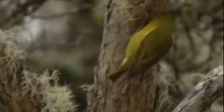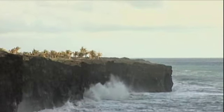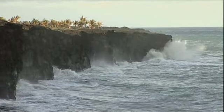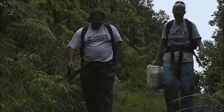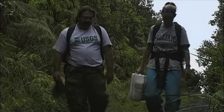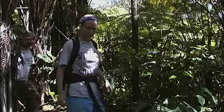Why is the Amakihi's population increasing? Solving the mystery means understanding the complex interaction of island history, ecology, and evolution. On the front lines of the investigation, young volunteers spend hundreds of hours gathering data in the field.